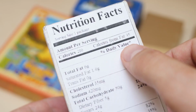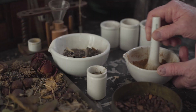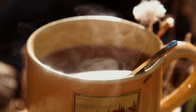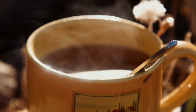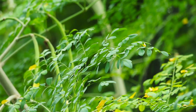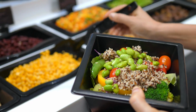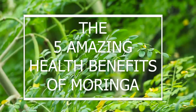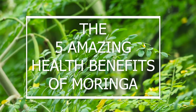It can also be grown cheaply and easily and retains much of its nutritional value when it is dried. It is most commonly consumed in a powder form and can be added to many dishes, and it has also been used as a tea. We will talk about several ways you can incorporate Moringa plant in your diet at the end of this video. So make sure to watch the video till the very end. So without further ado, let's begin and we will talk about the 5 amazing health benefits of Moringa plant.